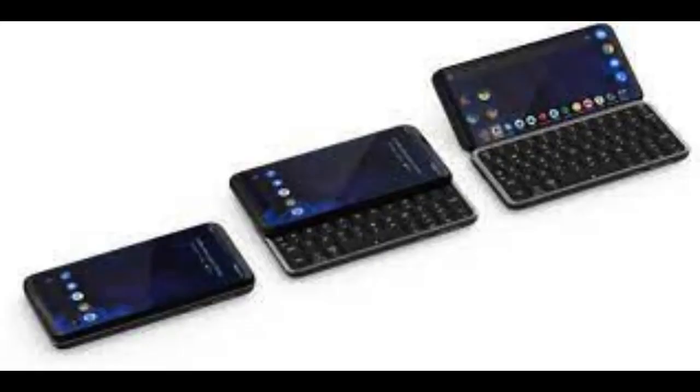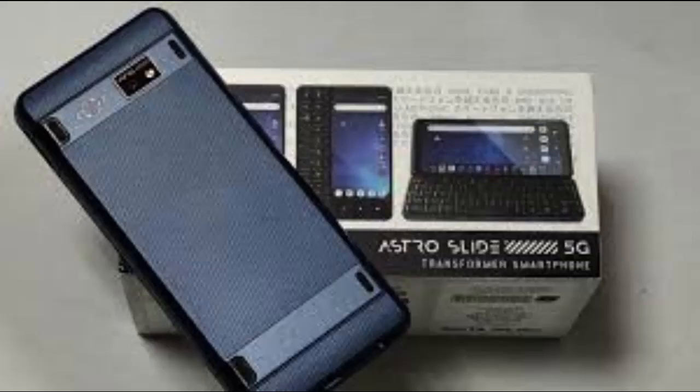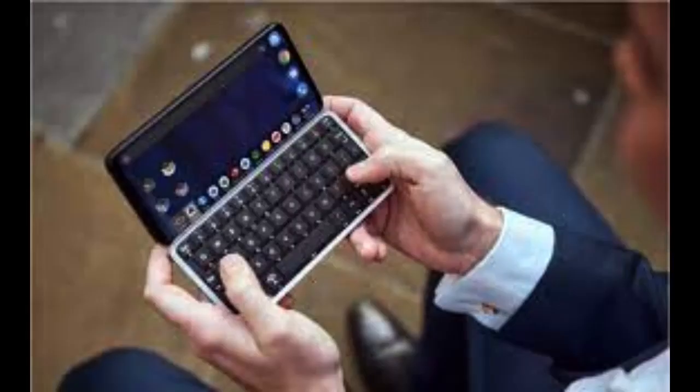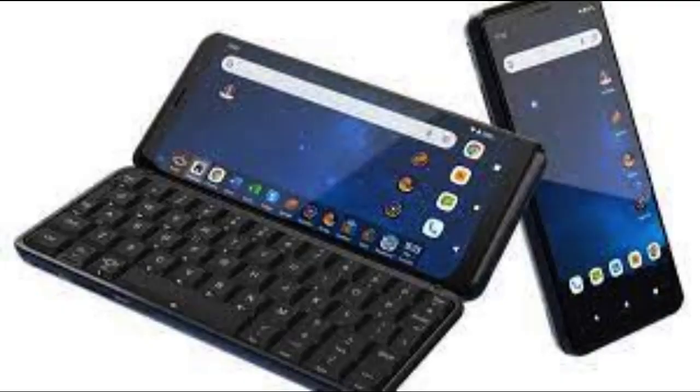It's a somewhat huge problem, seeing as it's the slide's fundamental selling point. I couldn't possibly at any point be absolutely sure that what I was composing would show up on the screen, and that harms the gadget's worth. Without a doubt, it's not precisely an item on which you will compose a thesis or white paper. However, in the event that your shopping rundown or line of code is feeling the loss of certain characters, it will rankle. I wound up generally happy with the console while jabbing at keys with only my pointers.